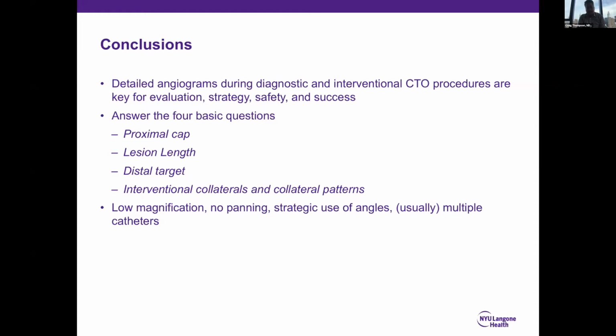What's the health of the distal target? And what is the situation with the collateral circulation? Low magnification, no panning, good use of angles, and typically, more often than not, multiple catheters, at least when you get to the interventional portion of the procedure. So with that, Raj, I will stop, and I think we can answer questions and or move on.